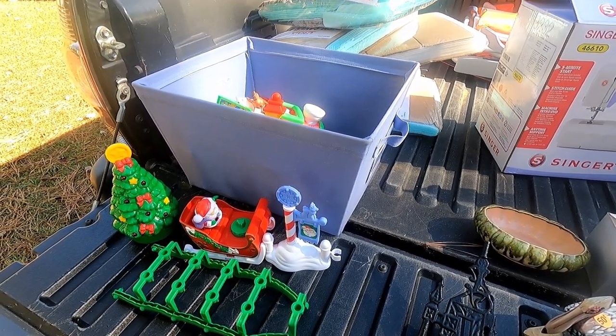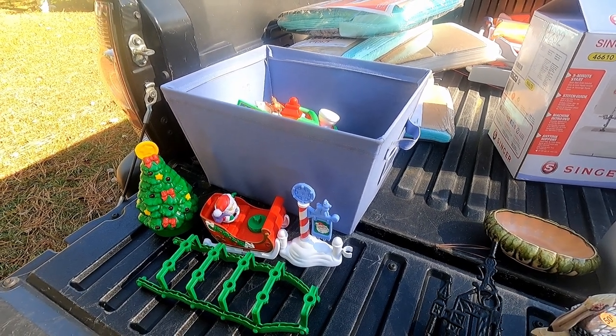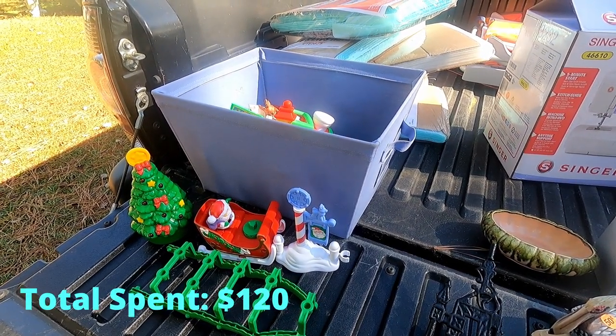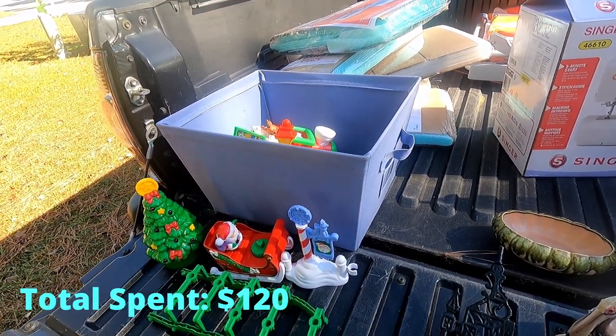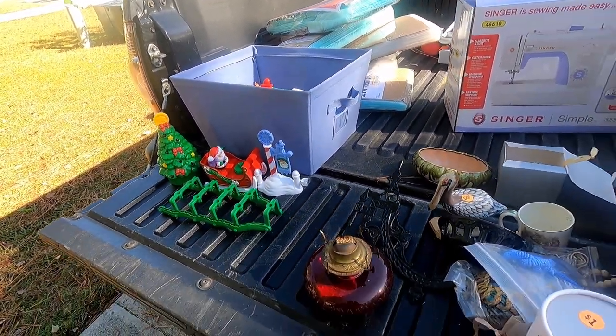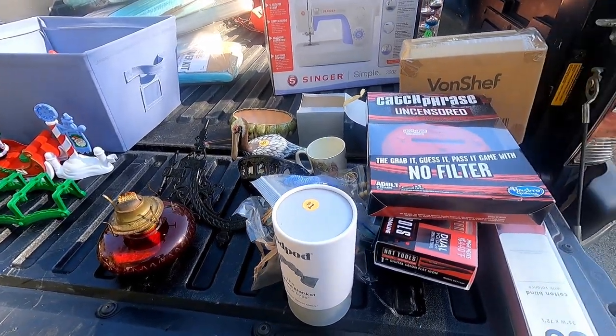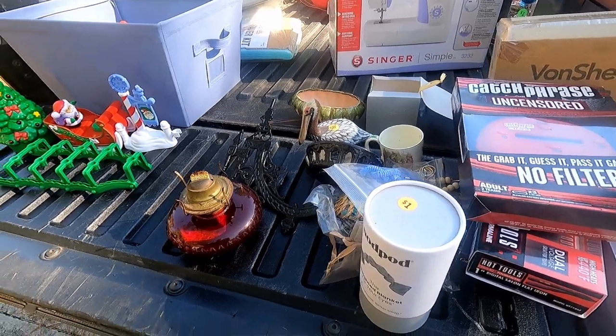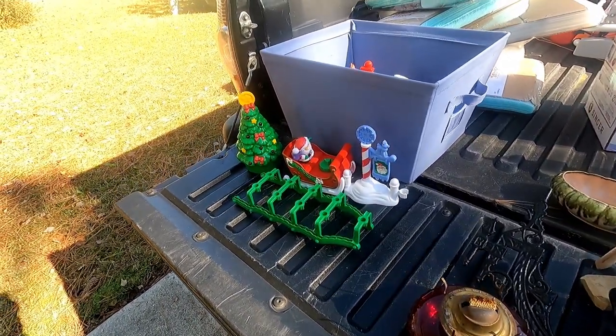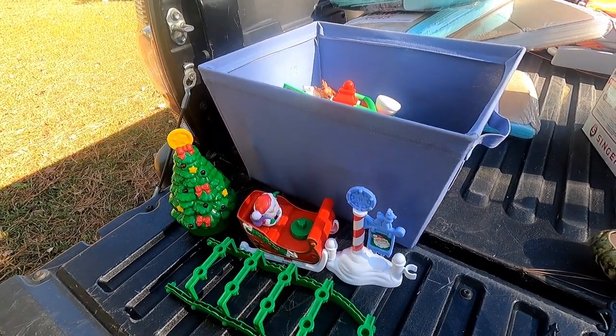And another little cabinet I'm planning on keeping. So total spend was about $120, including two pieces of furniture. So that's not bad. And, you know, just this set alone should be $120, which is shocking.